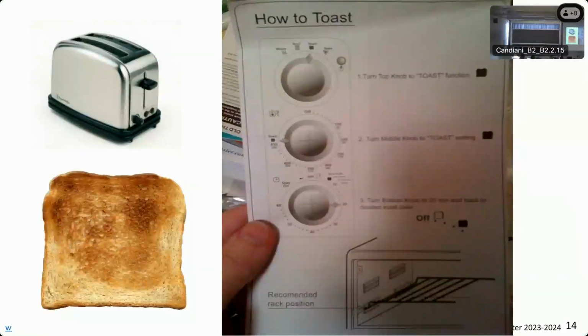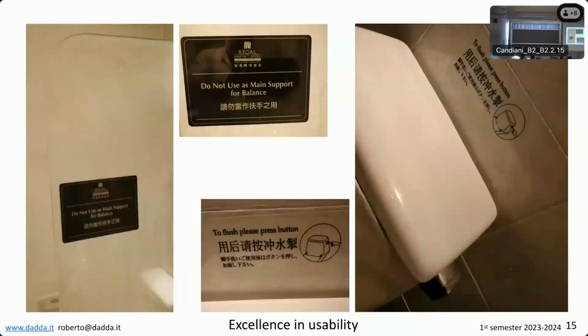A few years ago, I bought a toaster. You know, a toaster is something very simple. You put one or two pieces of bread, and you push the button, and it should take them out. The manual was 22 pages. 22 pages of manual for a toaster. And every time I find some stupid thing like this, I take a picture, and there are a lot of them.